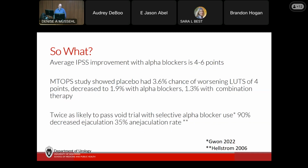The MTOPS studies show that just using placebo, 3.6% of people would have worsening in their LUTS of 4 points or more within 6 months. You could decrease that with alpha blockers, but it would only decrease from 3.6 to 1.9%. So MTOPS, which is used as one of the main reasons that you should be on medication, really does not make a massive difference.